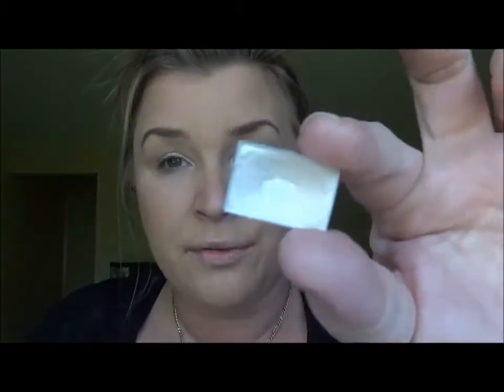Ooh, I didn't realize that was loose. Let me take that out. You can just see it's a beautiful metallic-y white. I mean, there's really nothing to it. It's just very pigmented and gorgeous. So I'm actually going to pat this over this, just to give it that icy look that we're going for. And I will be right back.